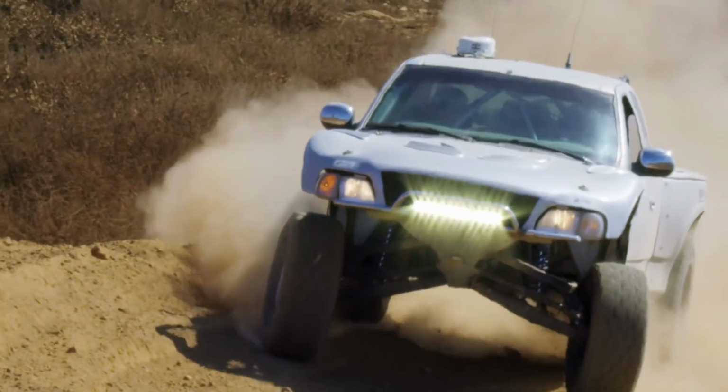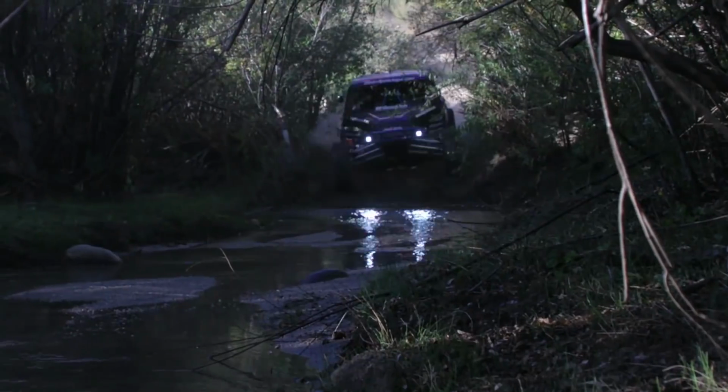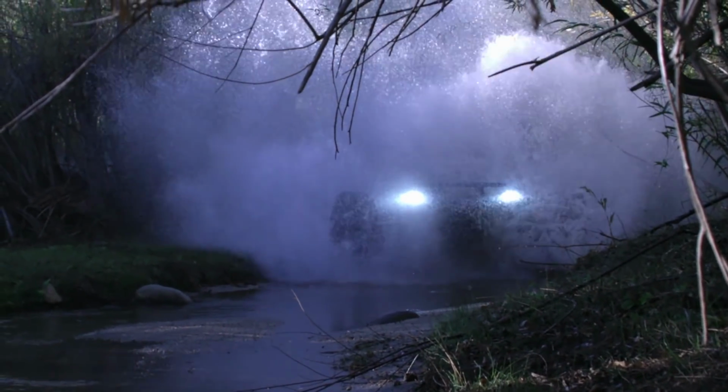Now, if I were going to be bombing down through Baja or at higher speed on the trail, I would go independent front suspension under those conditions. That's the consideration you'll have to go through. So what's right for you? You're going to get more comfort and a lot more responsiveness on the independent front suspension. If you're going to do some rock crawling and you're going to be driving slower on the trail, you might consider a solid axle.